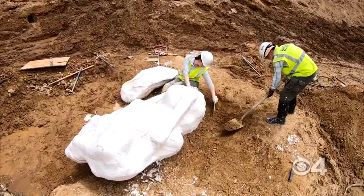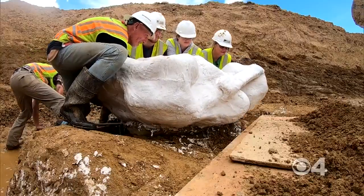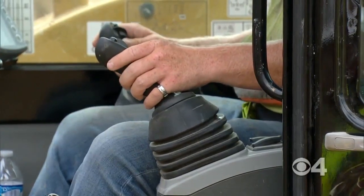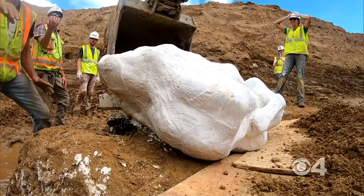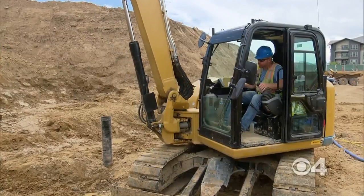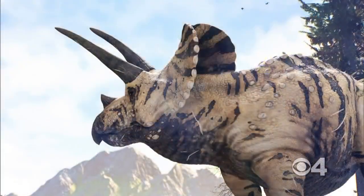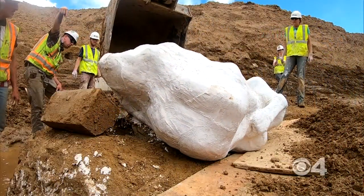This is it. And after chipping away at some of the excess dirt, 1, 2, 3. Oh, yes. Okay. It's still just as heavy. Natalie can barely watch. You're gonna have to curl it. Otherwise she's gonna pull it. There's a lot on the line inside of this jacket, as part of the skull and part of the iconic frill. It's literally make it or break it.